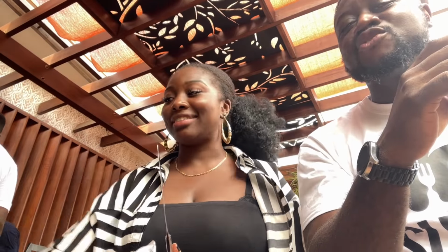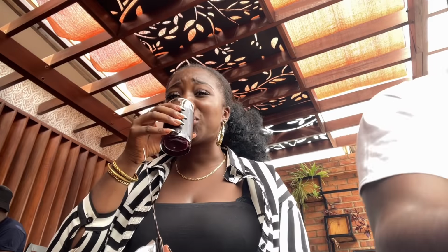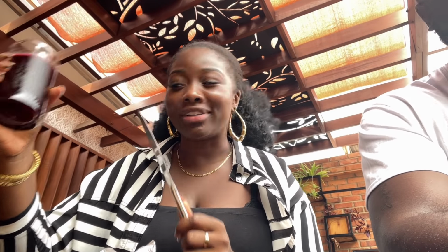Okay, firstly, how's that bisa? Because it's different, guys. It's different. And I like it. Smooth. And there's not too much ginger, if ginger at all. It's hardly there. It's there, but I love this one. This one is a good one. Wow. It's a winner.